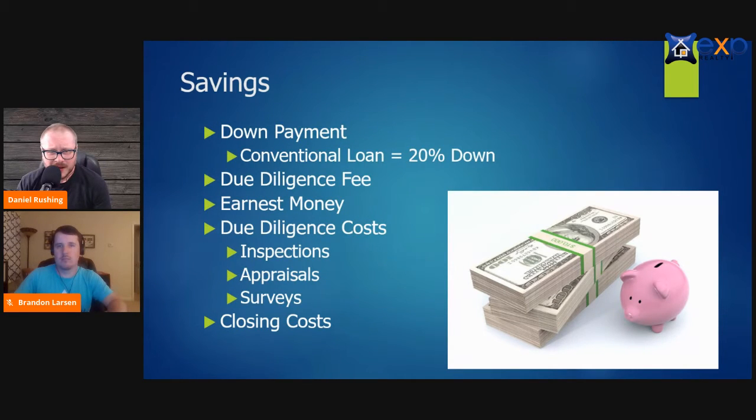The amount varies, 1 to 2%, is some of what we're seeing. But basically, that's just money you send to the sellers when you make an offer, and you say, here, if you accept my offer, go ahead and take this money, and that money's yours. You don't get that money back as a buyer if the deal falls through. Okay. Due diligence money is money that goes to the seller, and the seller keeps the money no matter what. All right. It's just to give them a check to take their house off of the market while you do your due diligence.